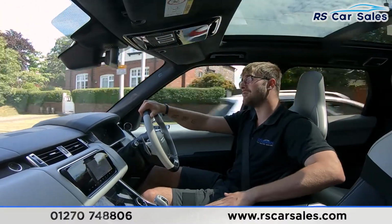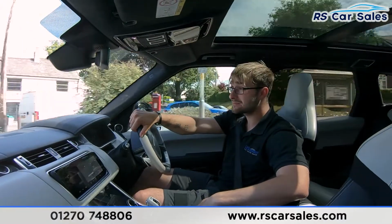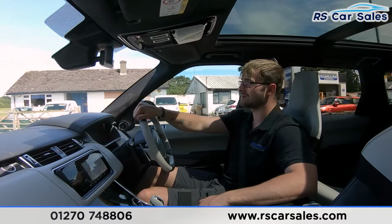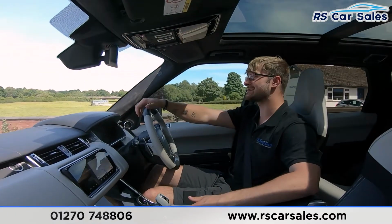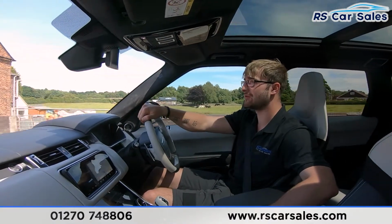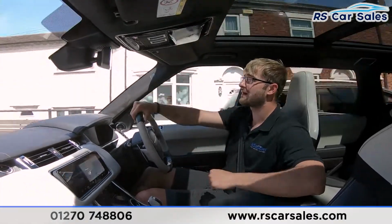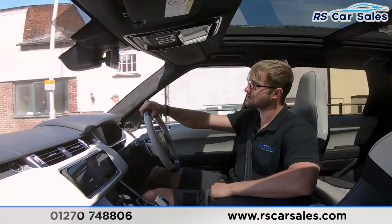Now underneath my arm we do have the armrest, and underneath that we also have a fridge. Nice option extra to have, keeps all your drinks nice and cold. Interior and exterior carbon all over this vehicle makes it a nice addition to this vehicle, especially with the £12,350 worth of optional extras included.